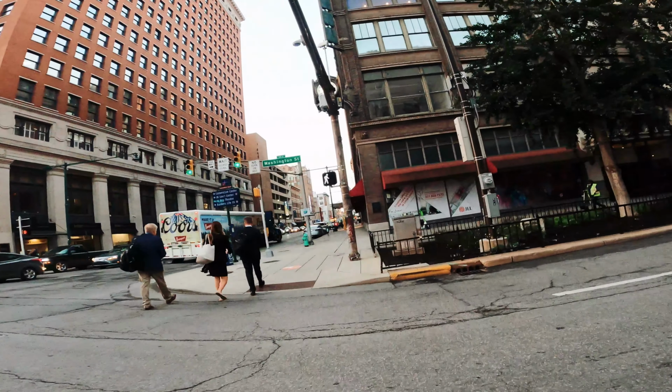Are we really gonna back up right now, dude, into my shot? What the fuck? What the fuck is this guy doing? I'm sorry, get out of my shot, bro. What is he doing? People are crazy, I swear. He just backed up into the church.